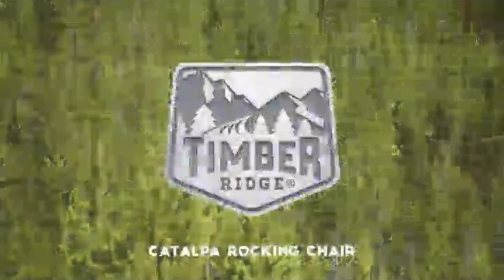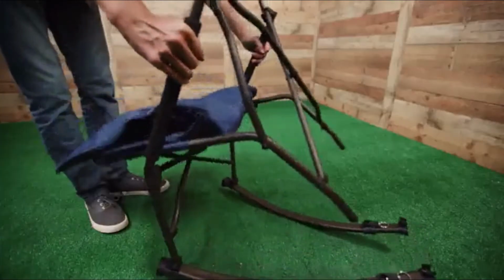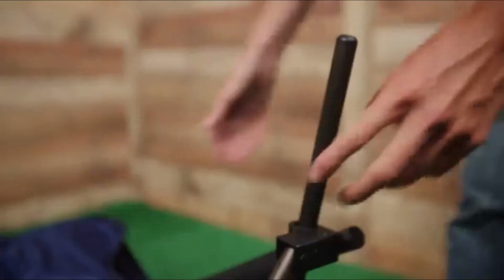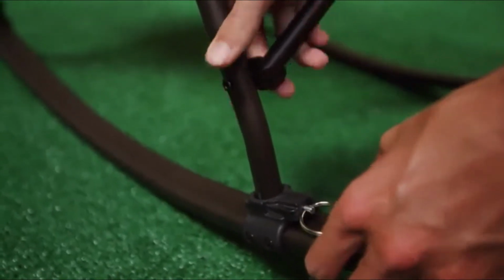Top 2. Rocking motion. A set of rocking risers allow you to safely sway forward and back at a comfortable pace as you lie back and relax. Portable design. Lightweight, foldable design makes these an easy addition to your next trip to the park, beach, or your child's next sporting event.